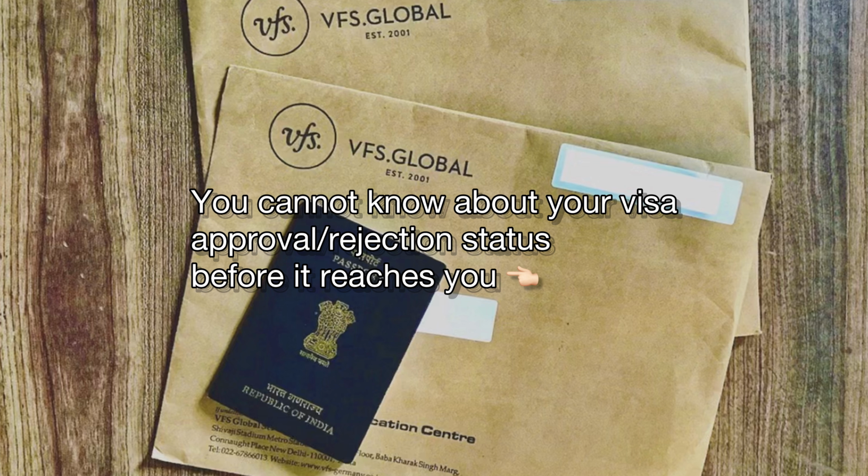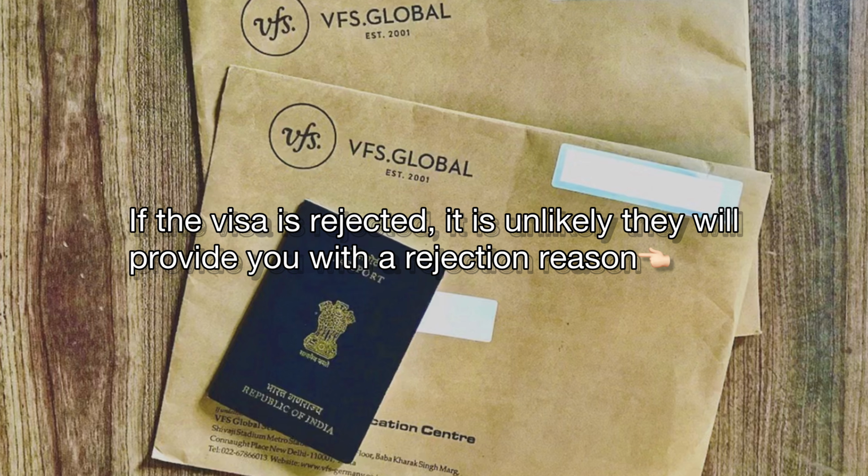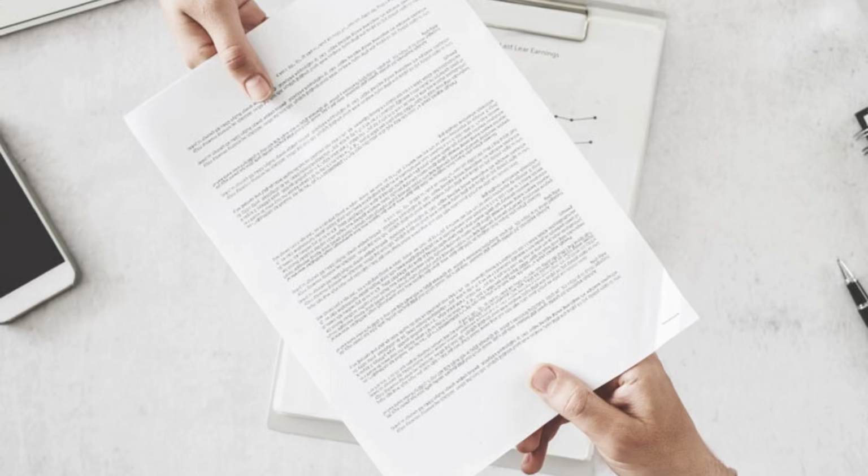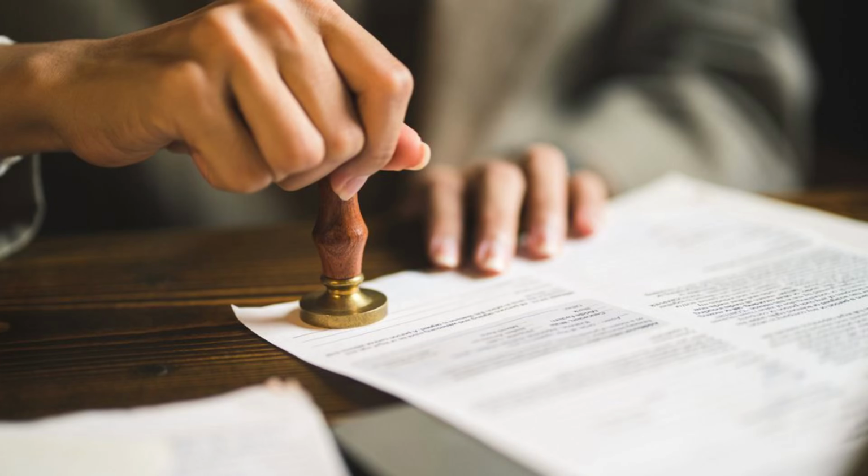Unfortunately, you cannot know about your visa application approval or rejection before you get the passport in your hand. Also, if the visa is rejected, it is unlikely they will provide you a reason. You will just be notified that your visa is rejected. So make sure to double check all the information and the documents are up to the mark before submitting.